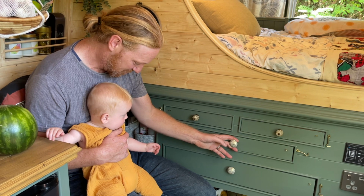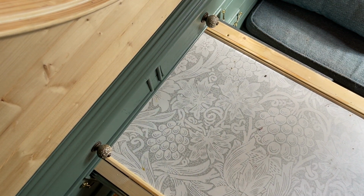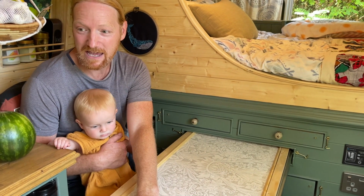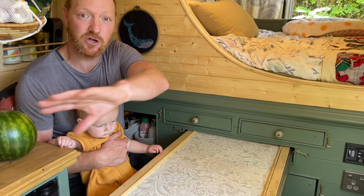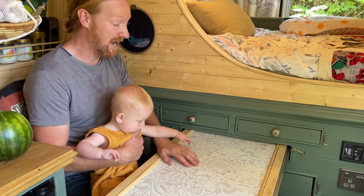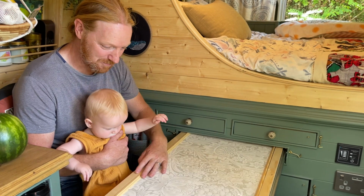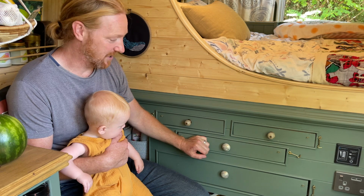You ready, Crusoe? Pull, pull, pull, pull, pull. This is the table, and it gives us so much space. Tara will use the end part here when she's cooking in the kitchen. It finishes off a nice U shape for her. We use this as a working table, and of course, it's our dinner table too. When we're finished, we can just push it out of the way. No problem at all. Those are 1.5 meter long runners.